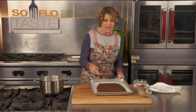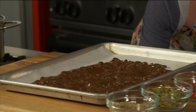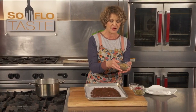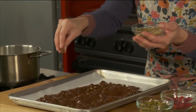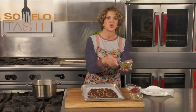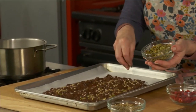And if you can eat nuts, you can use any of your favorite nuts. They don't have to be salted if you don't love that idea. And then for the top, I decided to go with seeds. So I have roasted, very lightly salted sunflower seeds. I've got pepitas, which are the pumpkin seeds, of course, very lightly salted.